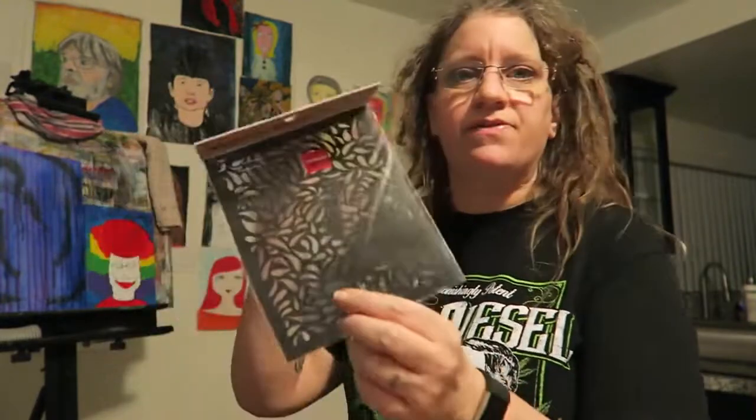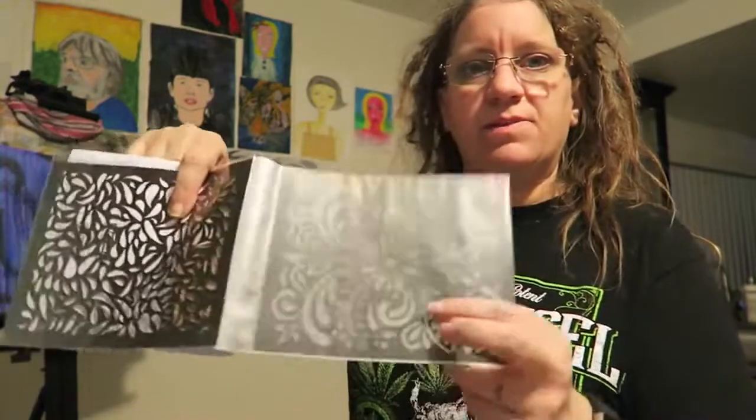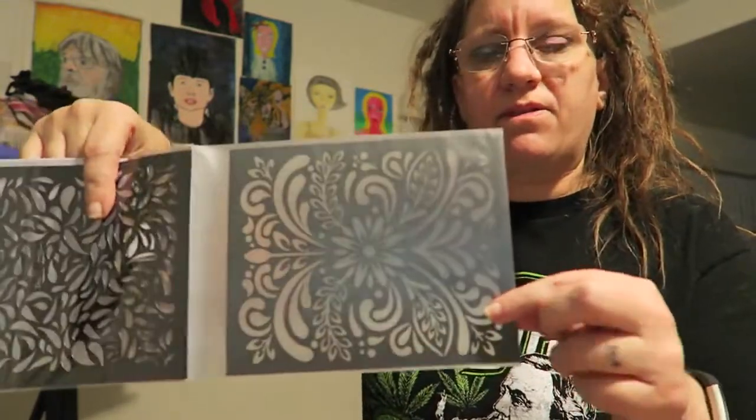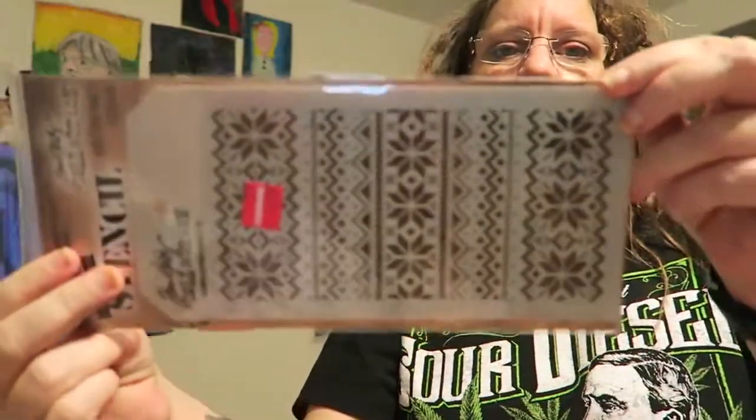This is a Hero Arts stencil pair for $3.97. It's two different stencils. This one, and then this one. So flowery, leafy. Thought they were cute. This is a Tim Holtz stencil. This is called Holiday Knit. It looks very much like what you would see on a holiday sweater. Thought it was very cute.